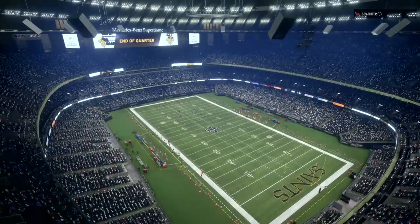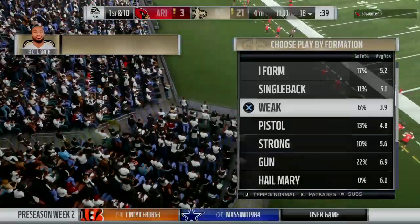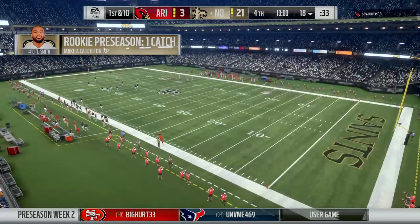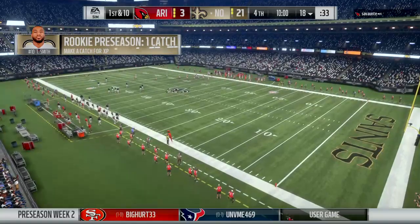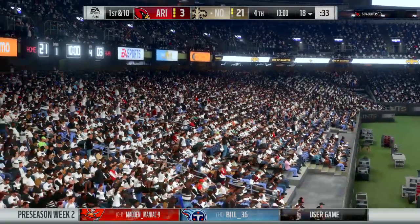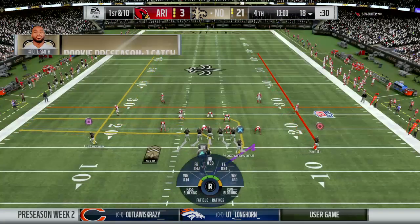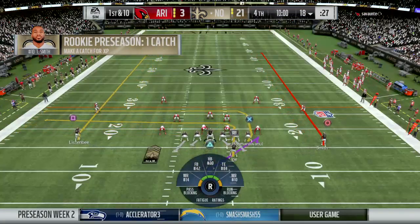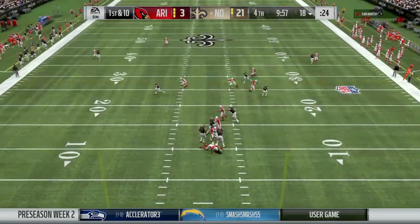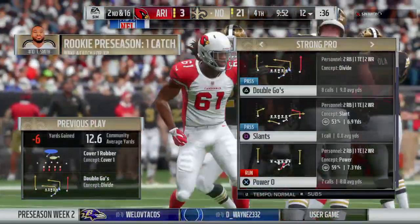Back now here live in New Orleans, as we are set to bring you the home stretch here, the 4th quarter. Throwing on 1st down. Golly. And the pressure will bring him down here. The Offensive Cardinals line, they get home for the sack. Defensive end gets in there that time.